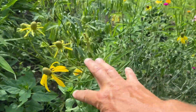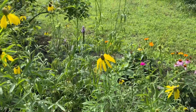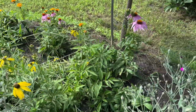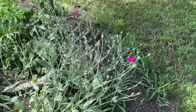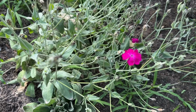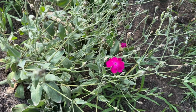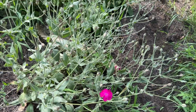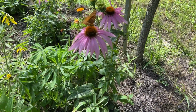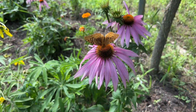Some gray-headed coneflower here, one of the native coneflowers in northeastern North America. And in the background, purple coneflowers and marigolds. And this bright hot pink plant here is called pink campion. It may be a semi-perennial, but it seeds itself each year and comes up as long as the seeds aren't disturbed too much. You can see on the purple coneflower here we have a great spangled fritillary feeding, it looks like. They love the coneflowers.